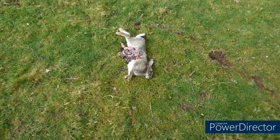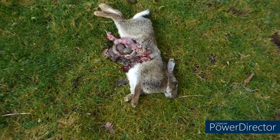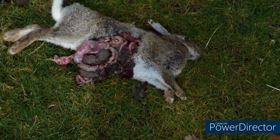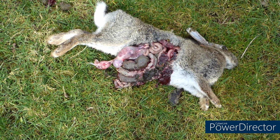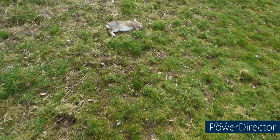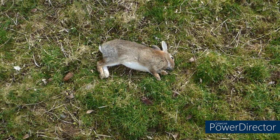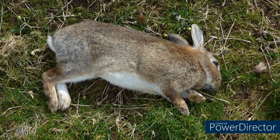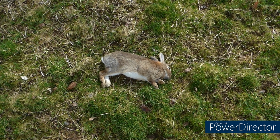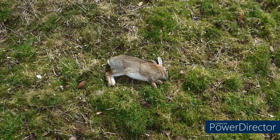This one here. I don't think it was a gut shot. I think it's gone in its back or something like that and just pulled everything out the front. But that's quite a big rabbit and that's just absolutely destroyed. Next one. This one here, this fella. So you can see, complete polar opposite. Virtually no damage whatsoever. And that is what match bullets do. They either completely mess up whatever they hit, like them other two, or you can barely see they've been hit.